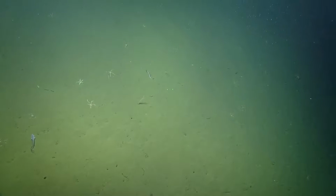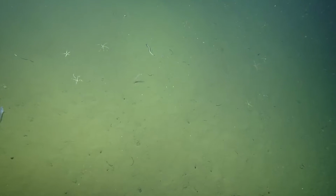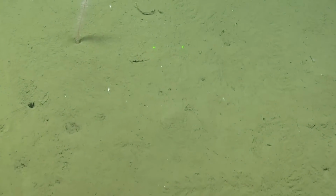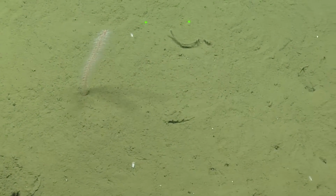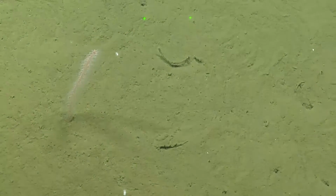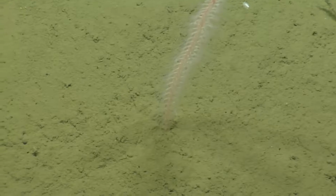I'll take a zoom of that sea pen if we are stopped and waiting. Sure. Copy that. Yeah, can we get those polyps in focus? Yep. Working on it.